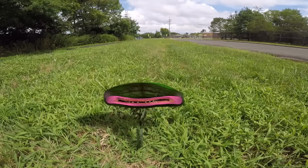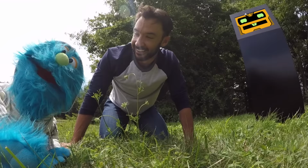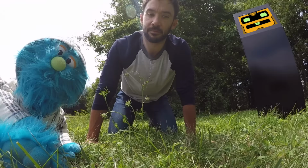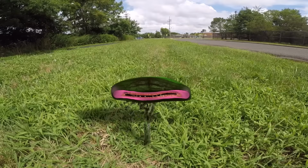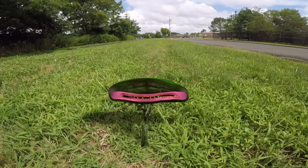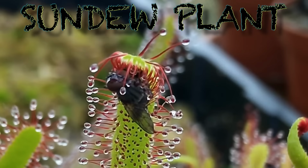Most of these types of carnivorous plants have a sticky substance on their leaves that insects get stuck on. Stuck on? What? I said stuck on. Try it again. Stuck on! I give up. While many flypaper trap plants have that sticky substance on their leaves, another type of flypaper trap plant even has tentacle-like structures that it uses to capture its prey.